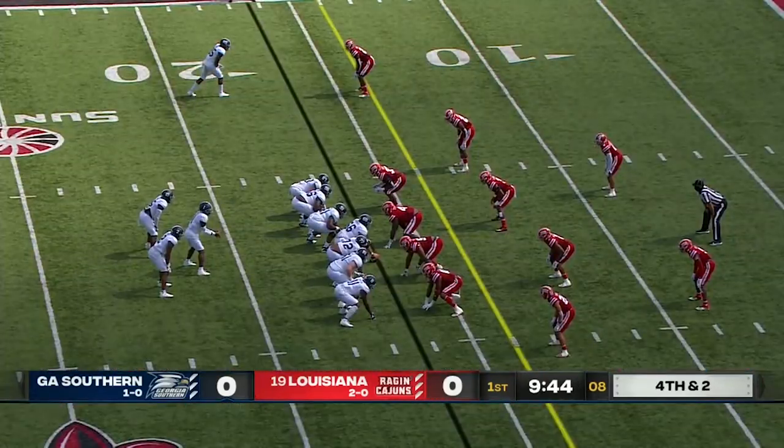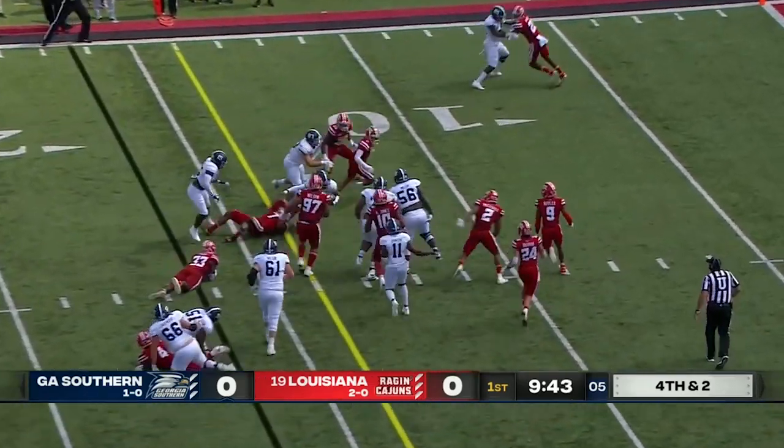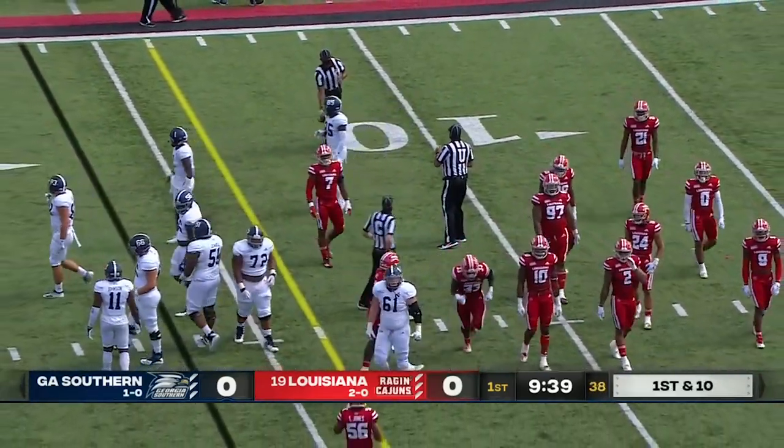King. King and right in the backfield here on fourth down. Wirtz keeps it, and he's got it. Works his way down to the 11-yard line, and a first down for Georgia Southern.